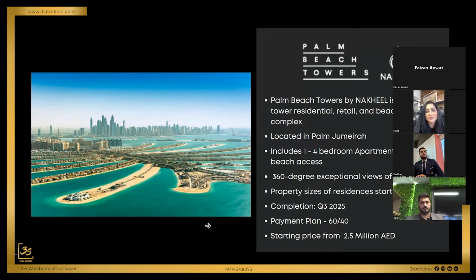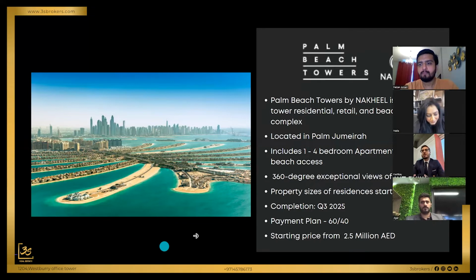Also, an interesting fact I would like to speak to you about Nakheel is that initially the coastline of Dubai used to be only 70 kilometers. As of now, due to Nakheel being in the market, it has stretched up to 300 kilometers of coastline. So literally, in terms of water connectivity through real estate, Nakheel comes on top.